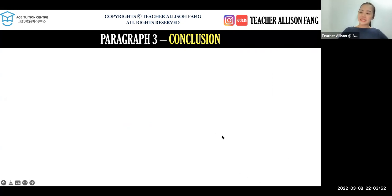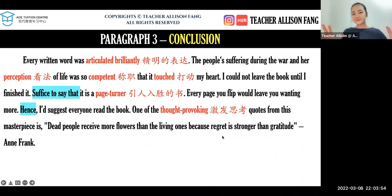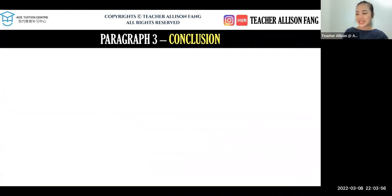And paragraph 3 is our very own conclusion. For the conclusion, teacher has given a longer answer to help everybody express even better. So in conclusion, in my perspective, would I recommend this book to students or Malaysians from all walks of life? Would I recommend it to every Tom, Dick, and Harry?